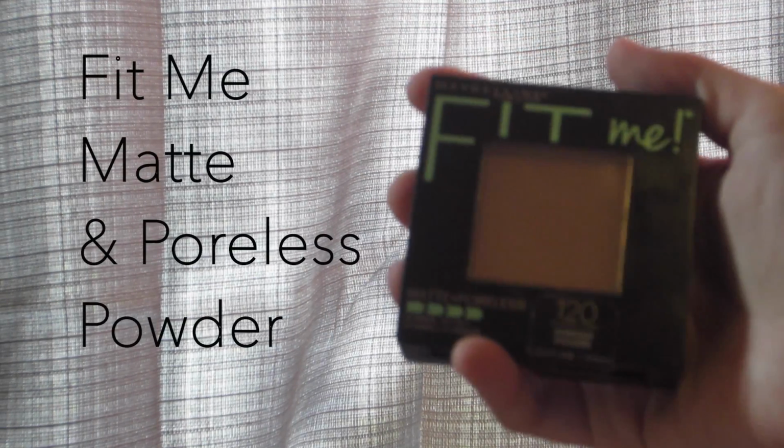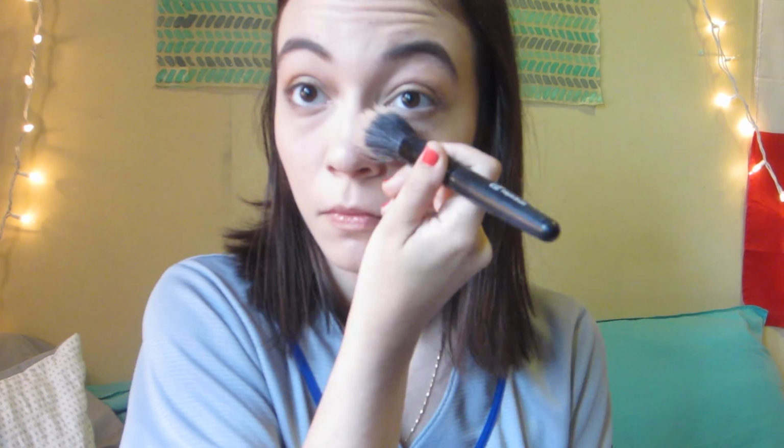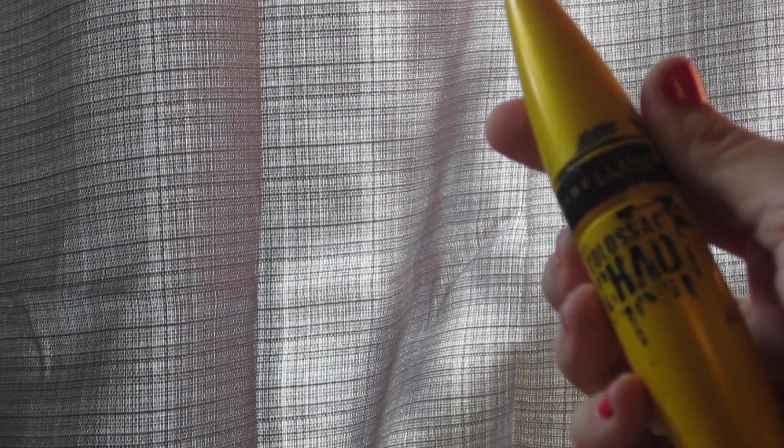And then I take the Fit Me Matte and Poreless powder to go along with the foundation. I really, really like this powder, and I just use a stippling brush to dust that under my eyes and in my T-zone. Basically, I put this everywhere. And then I'm just going back in with my finger using Bad to the Bronze just to add a little bit of shadow underneath my eyes.